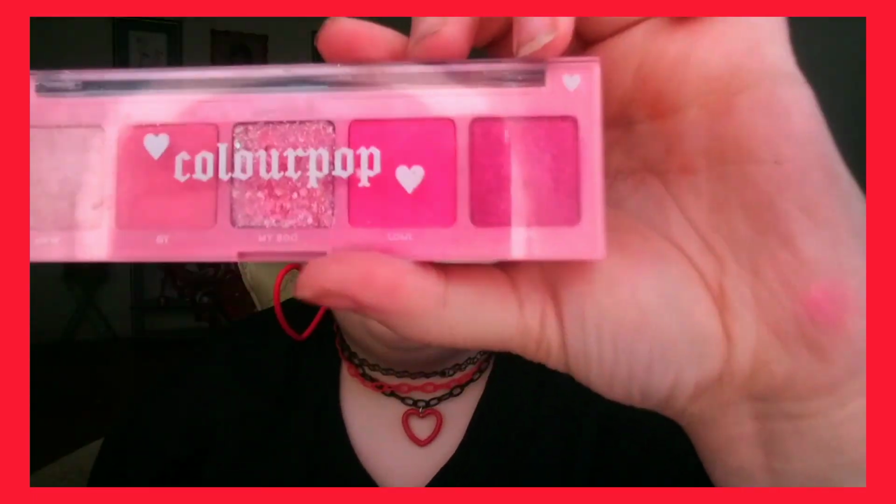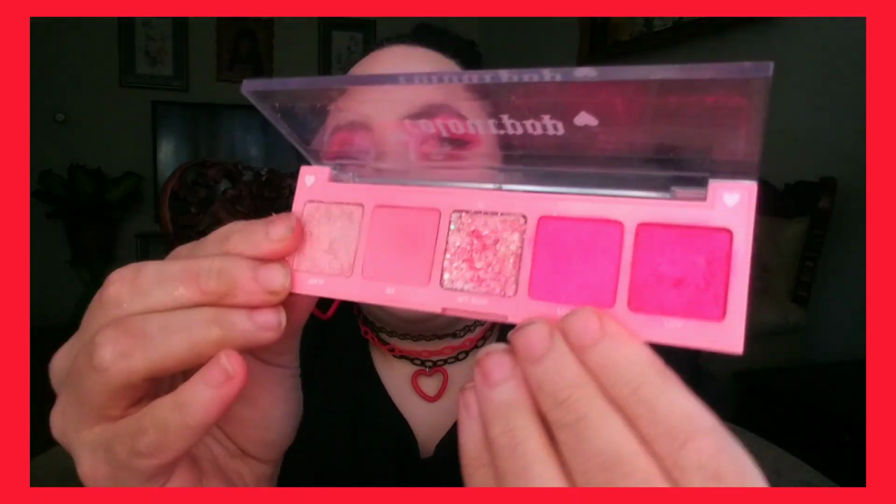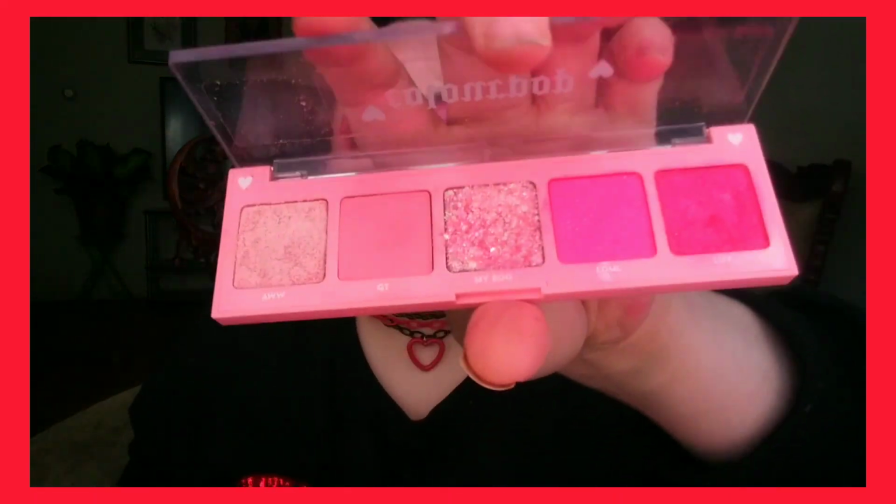This is Seal with a Kiss. And then 143 means I Love You. Now this one has a little bit of a pressed glitter in the middle of this little mini palette. Super cute, super pink. I do love that this has a matte hot pink shade with a little bit of pinky silver sparkles inside. It's so cute. I don't mind the glitter because it's super pretty. I mean, just look at this glitter. It's gorgeous. I love this glitter.